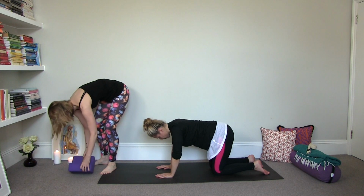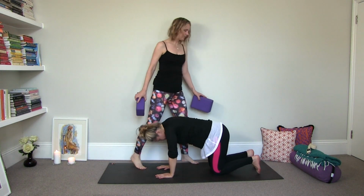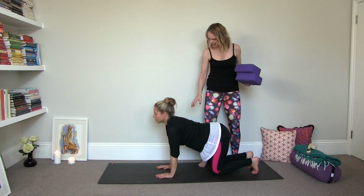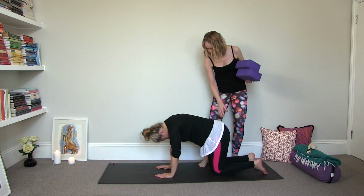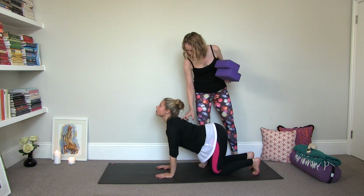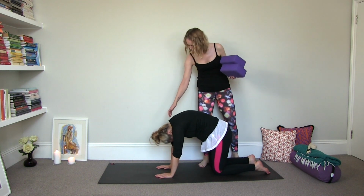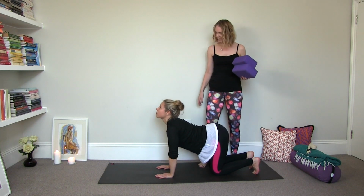Exhale it into cat. Inhale, arch it into cow. Curl the toes under. Exhale it into cat. Inhale, arch it into cow. One more time, exhale it into cat. And inhale, arch it into cow.